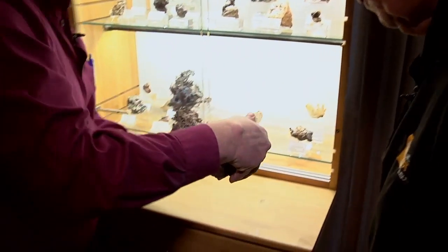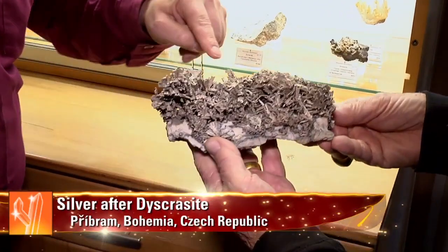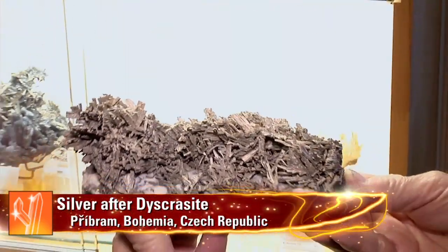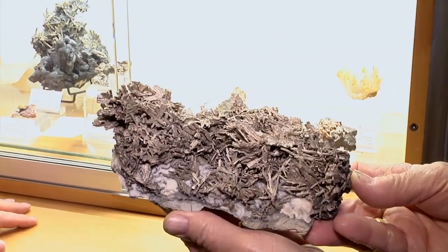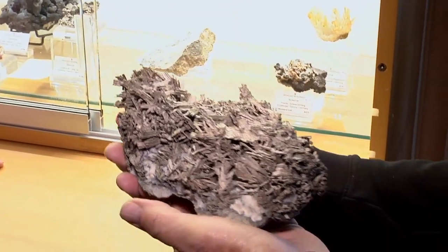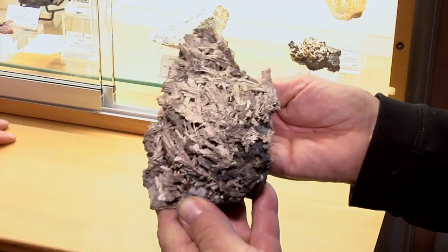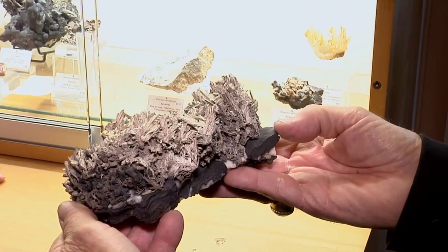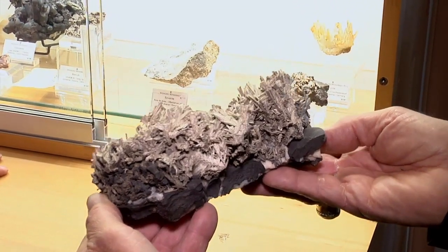Of course, yes. That's a fabulous silver crystal after dyscrasite. You see the herringbones here? Fabulous thing. I'm going to rotate this because all the way around this thing is extraordinary. You see here the white calcite, and on the back side you see native arsenic here. Oh, that's native arsenic. Oh, okay. I'm glad you pointed that out. I thought it was some kind of a black chert of some sort.